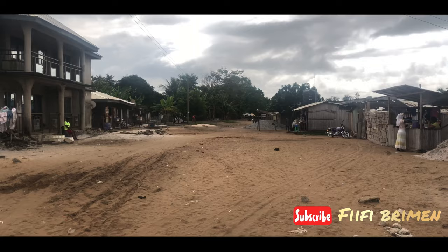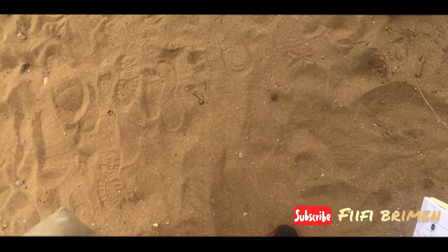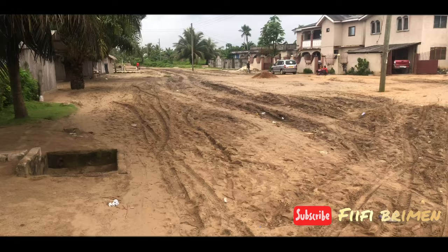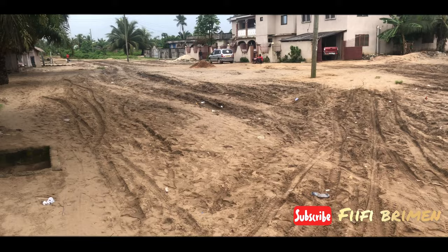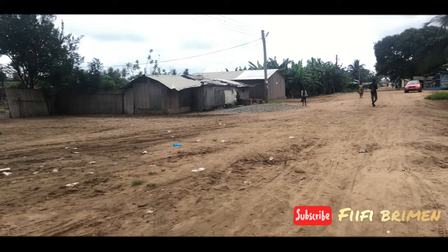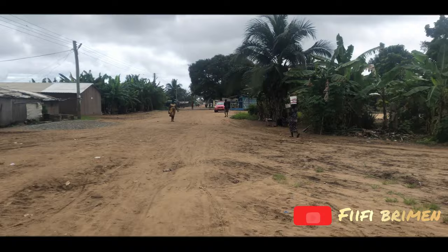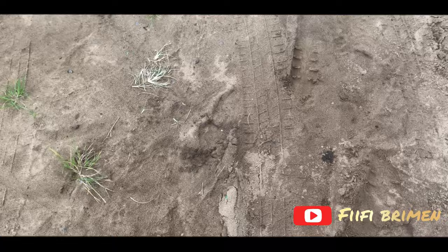Okay, so this is a little bit inland, but as you can see, it's all sand. And the whole place is full of sand. The main road is way ahead before you cross, then go further to get to the beach. But see, the whole place is full of sand.